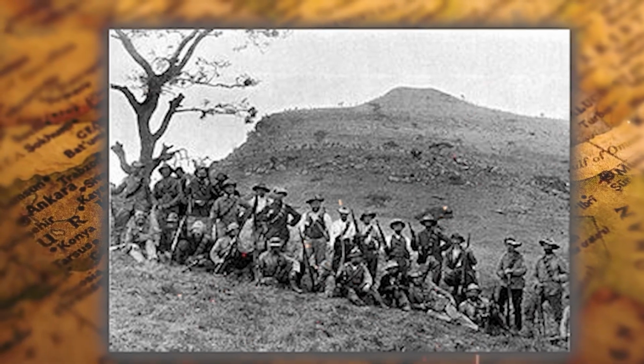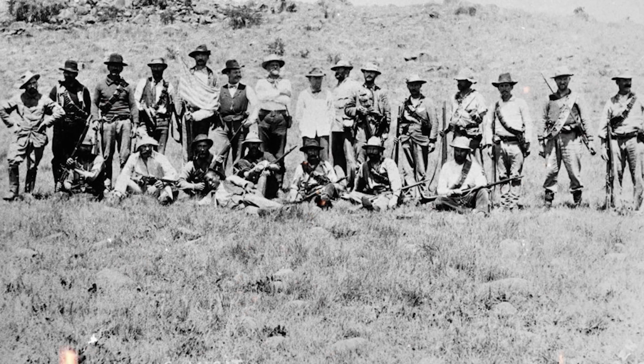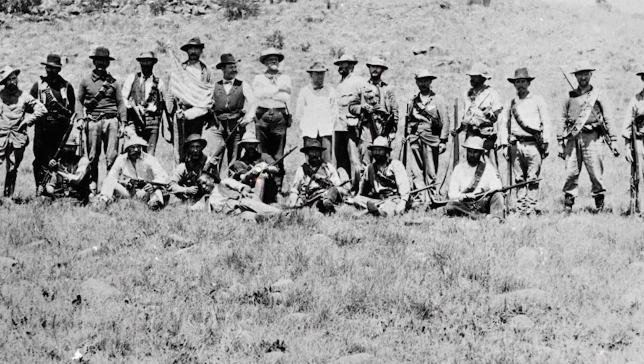In the end, the resistance of the Boers gradually reduced, and by 1902, the Boers finally accepted the loss of their independence. On May 31st, 1902, the Boers accepted the peace under the terms of the Treaty of Vereeniging, and the two Boer republics were absorbed into the British Empire, with the promise of eventual self-government established in 1910.